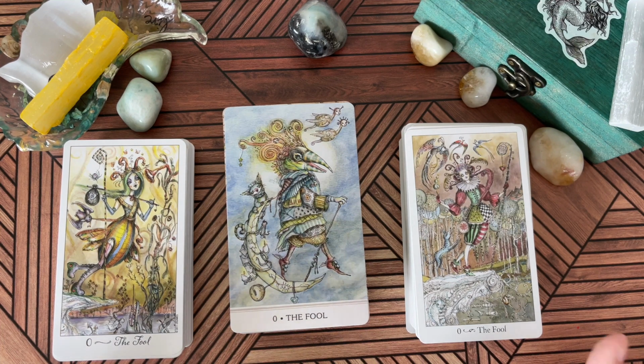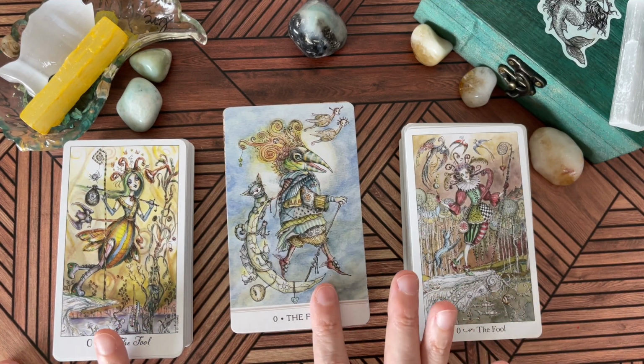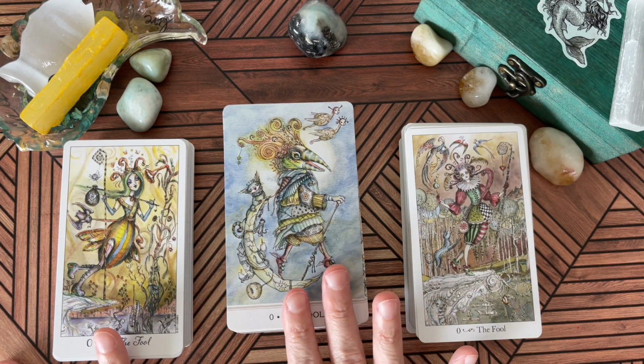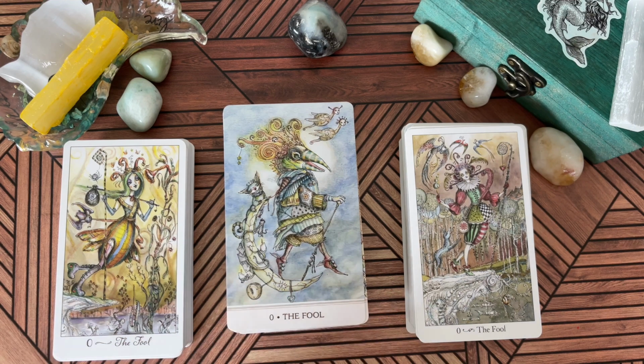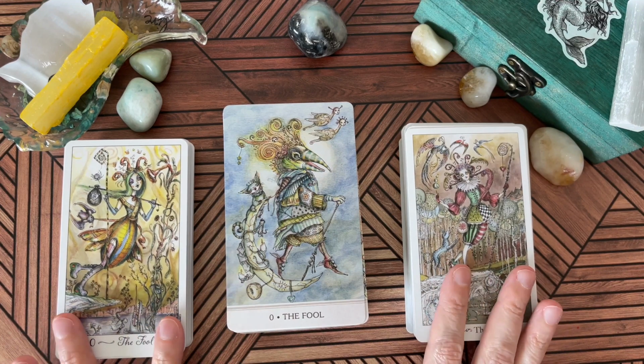I can read them with my reading glasses, but I definitely need my reading glasses. With this deck, it is quite a bit easier, and I do feel that these little creatures in here are mentors.